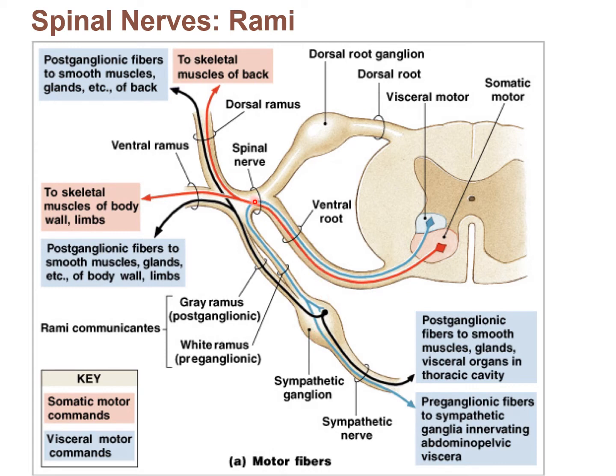So the main thing to know here is the two roots are divided into sensory dorsal and motor ventral. They come together to form the mixed spinal nerve, and the spinal nerve is going to break up into rami, a dorsal ramus and a much bigger ventral ramus, because there's a lot of tissue and organs right in front of the body. Next picture is not as busy, so I'm going to explain this one more time on a more simplified picture.